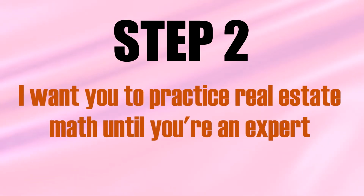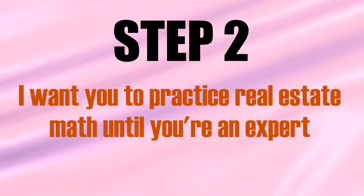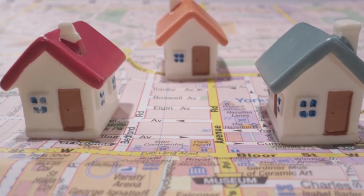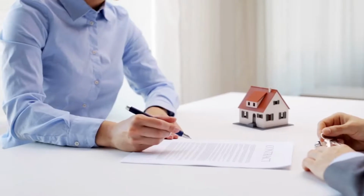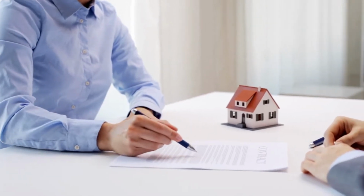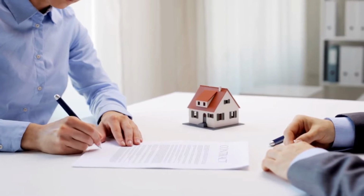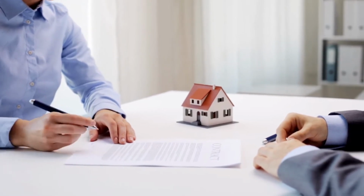Step 2. I want you to practice real estate math until you're an expert. I think the most important skill a real estate investor can have is the ability to analyze a deal. The amazing thing about real estate is that unlike the stock market or almost any other investment in the world, you have no idea how it will come out.